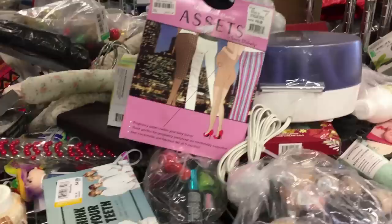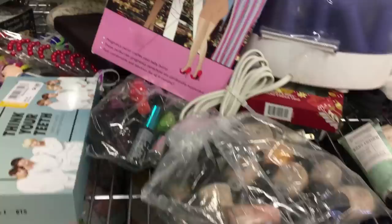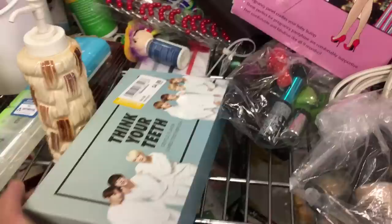Oh, my. Ew. Half-used makeup? Oh, no, no, no. Ladies, do you do that? Would you buy that? Half-used makeup? Think your teeth? What? What is this?